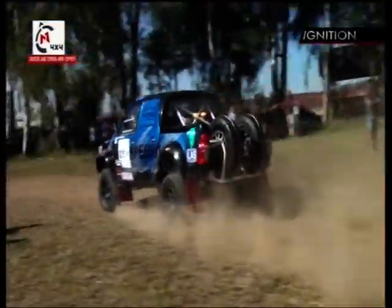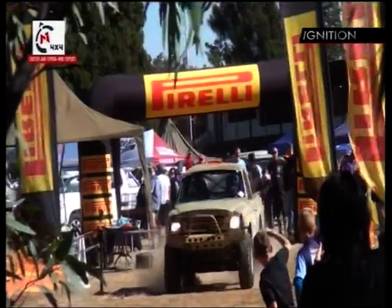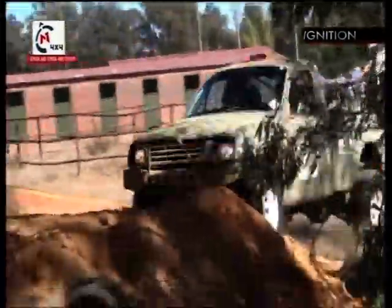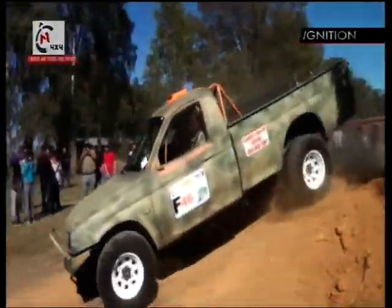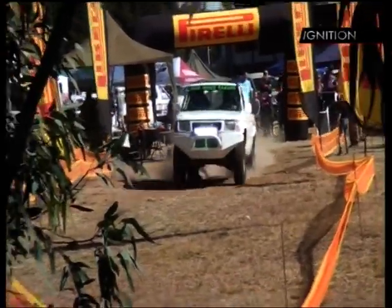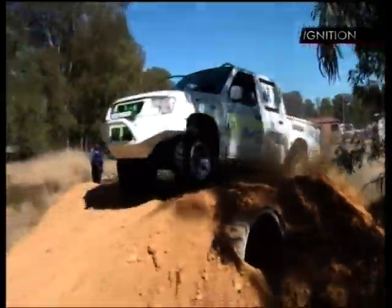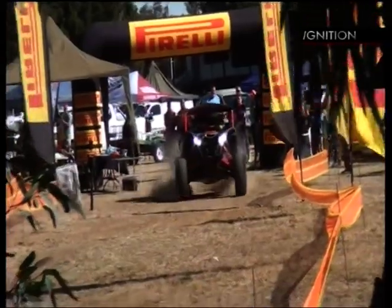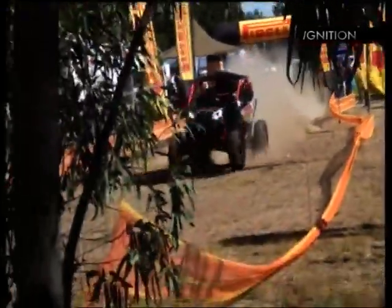Had some mechanical problems at the previous round, but before they had those issues, they were on point for a win. Piet van Rensburg and Rupert van der Rijst, camouflaged, trying to fly under the radar at this round. Cobus van Aert and Kieran Vandenberg in the D63. The D category, 5 entries all in all, trying to get it jump.